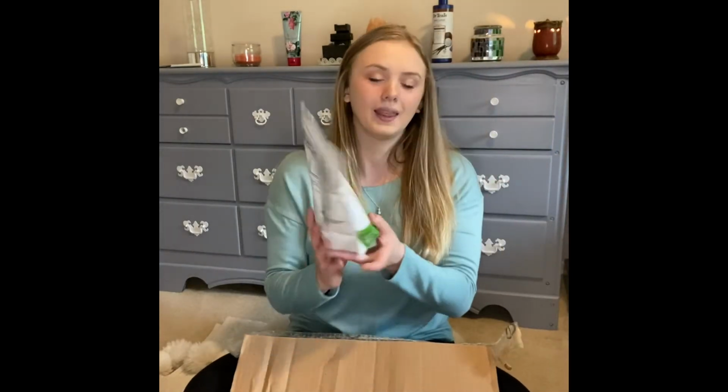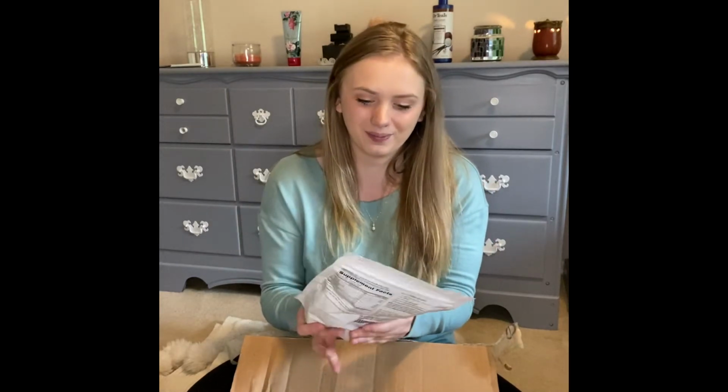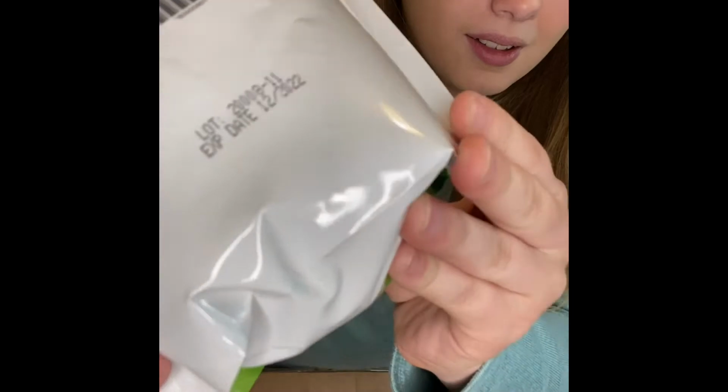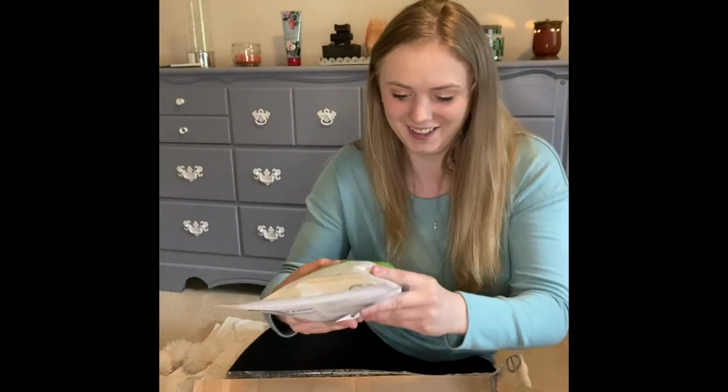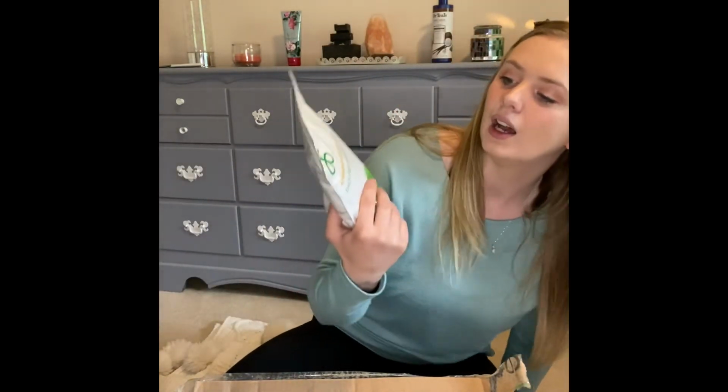Next, we have Daily Fiber Boost, and this is dense. I was not expecting it to feel like this. I don't know if you can hear it, but can you guys hear that? No, probably not, but it includes 12 grams of fiber, helps you feel full longer, and it's flavorless. So you just add 1 scoop, but to start off, I'm just gonna do half a scoop because I don't know how intense this is going to be. I'm just gonna do half a scoop in my protein shake.